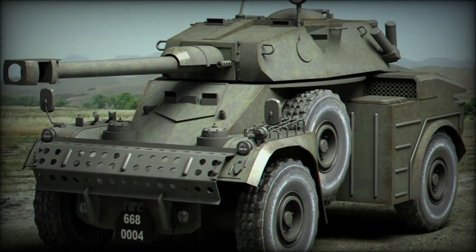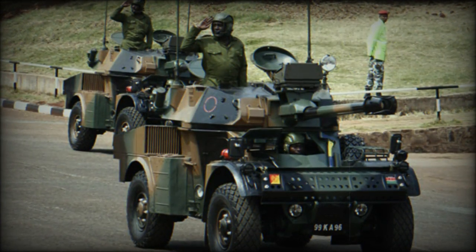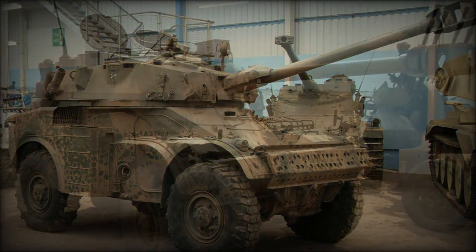The French army maintains about 100 of the cars in reserve, as of 2017, while Saudi Arabia, currently the second largest operator, has purchased 300 of two variants and keeps about 235 operational.